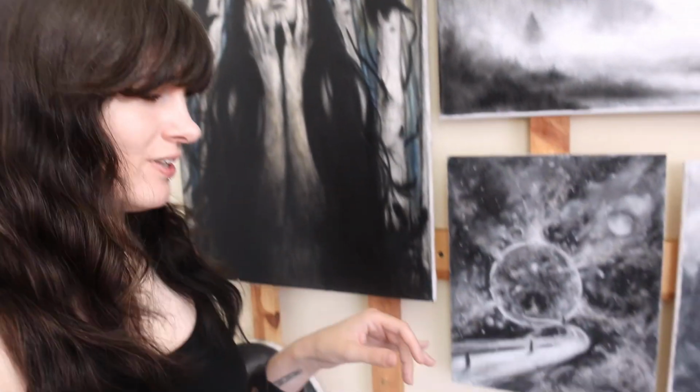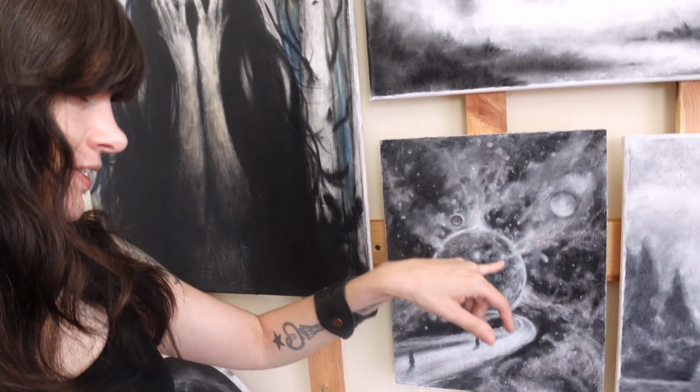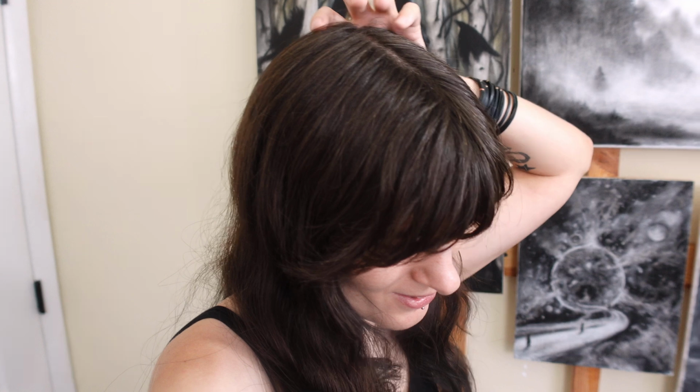The other day I was sitting there thinking, I was using that charcoal pencil, the white one on here a little bit. And then I thought, what if I just used colored pencil for color? So that might be an experiment I do. We'll see what happens. I gotta clean my studio because it's a mess. It's horrible in here. I need to clean that up.